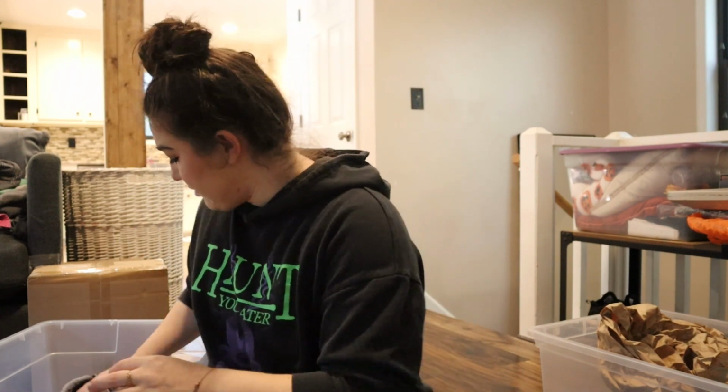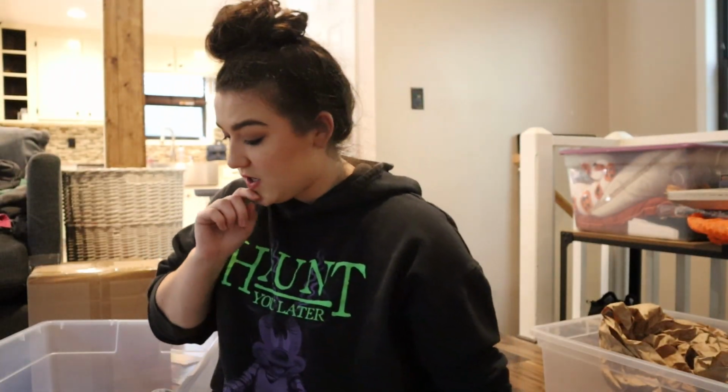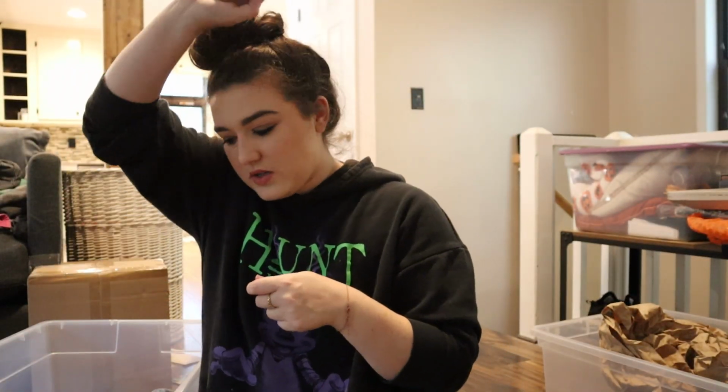This is definitely the fragile box, that is for sure. Cauldron mug. This is just from Target. It was like $5, but I love that mug. I put hot chocolate in that one, and whipped cream goes on it. So nice.